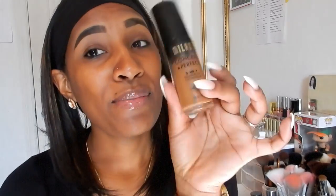Another favorite is the Milani Conceal and Perfect 2-in-1. Love this foundation. I've been trying not to use it as much because I have to order mine online. They don't sell my shade in the store. But this is another great product for oily skin.